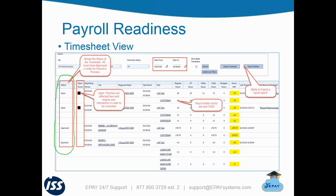Now, the second column reports open punches here. And open punches always tells you how many punches have issues. An open punch can be best described as any punch that's not paired, which basically means you have an in punch with no out punch, or an out punch with no in punch.